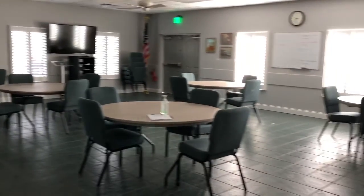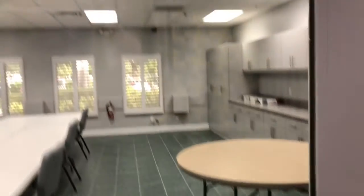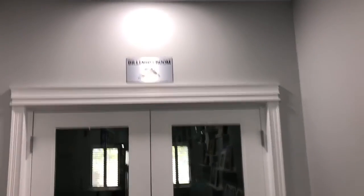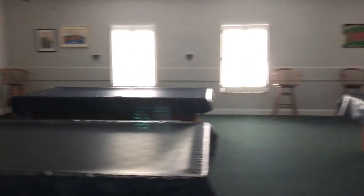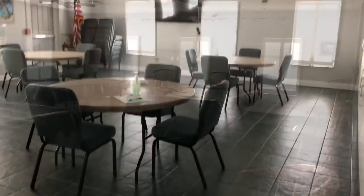Now we're inside the activity center. Seeing all the tables, you can do whatever you want to do there. This is a craft room. A couple of people were in there doing something. And then we're going on down the road. Here's the billiard room. We've got quite a few pool tables in here. Everybody that likes to shoot pool, it's always a lot of fun. Doesn't look like you're going to run out of tables, because this is more than I've seen at most.